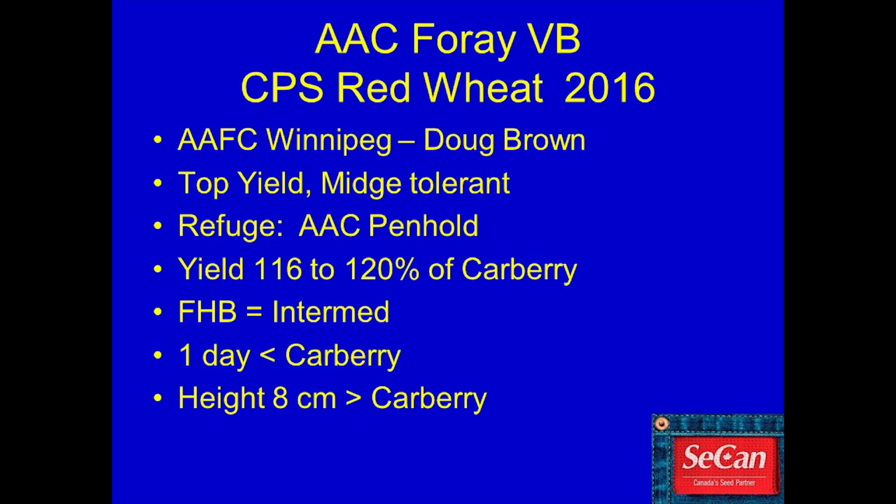And this one came through with anywhere from 16 to 20% of Carberry. One of our problems with CPS reds is we're getting improvements in the hard red spring wheats, up to 15 to 17% better yield than Carberry. And these ones are only doing 16 to 20%, so we don't have enough yield benefit in CPS red wheats to offset the reduction in price at the elevator. So CPS has been struggling a bit to keep up. There's just not quite as much money and breeding effort going into CPS red wheats.